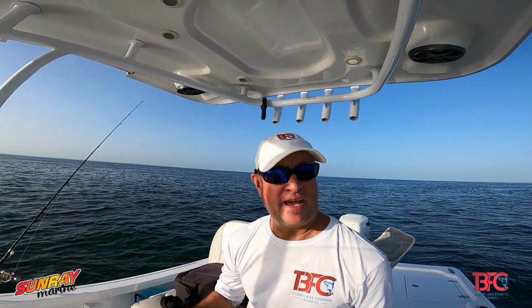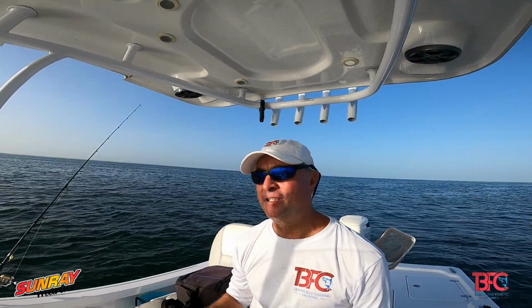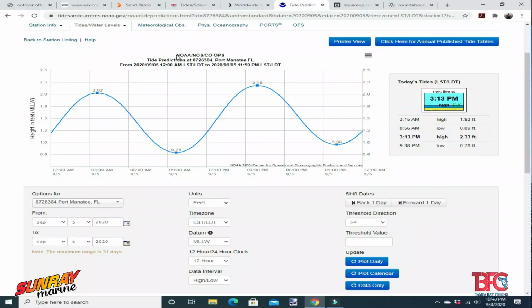All right, folks, let's go ahead and talk about the tides for Saturday and Sunday. On Saturday, we have a low tide at 0.79 feet at 9:40 a.m. And then we have a high tide at 3:54 p.m. at a 2.18. And then it goes out till 10:01 to a 0.96.